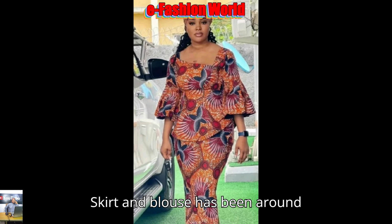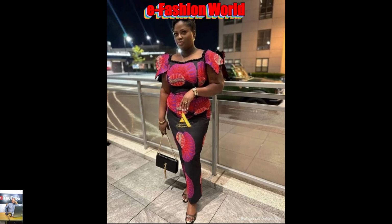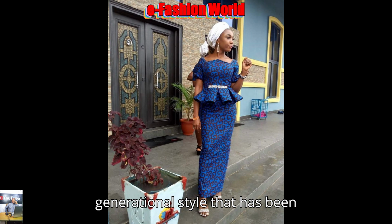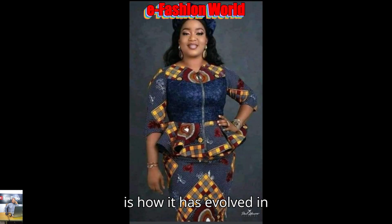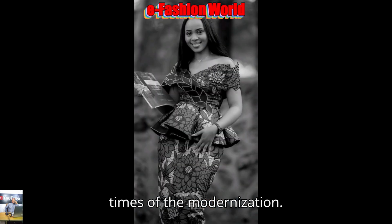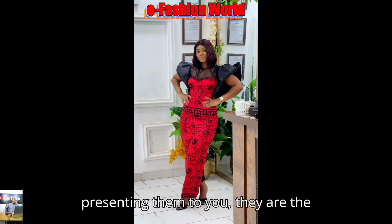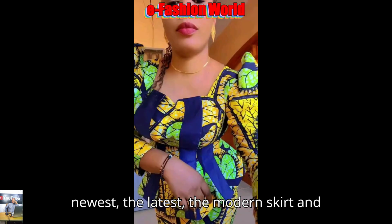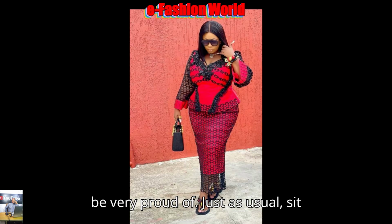Skirt and blouse has been around for as long as all of us can think of. It is a generational style that has been evolving from one generation to the other. And what's distinct is how it has evolved in times of modernization. And today's skirt and blouse, as we are presenting them to you, are the newest, the latest, the modern skirt and blouse dresses that you all can be very proud of.